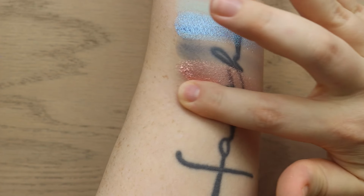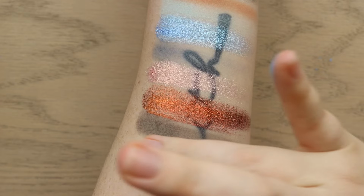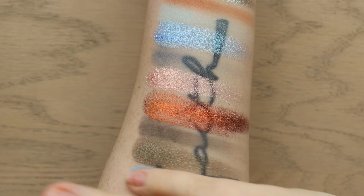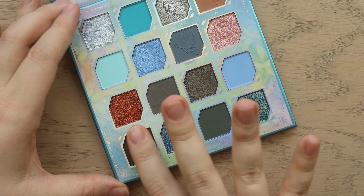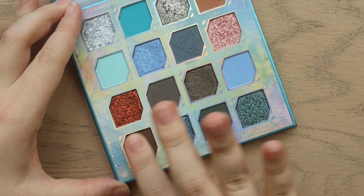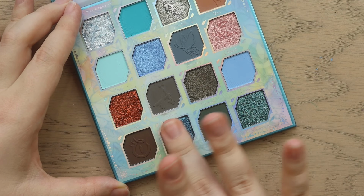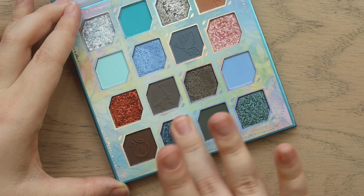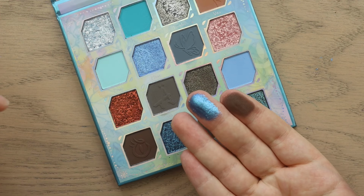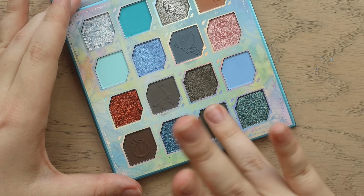I honestly feel like this is a really fun take on a traditional blue orange color story. Next we have Ice Cream, which looks like a really deep chocolatey brown, maybe swatching a little tiny bit lighter than it looks in the palette. We've got Seaside, another purpley blue. This one looks a bit more intense than Heat, but honestly, for being in the same palette, they look pretty similar. We've got Humidity, which is a deep green.